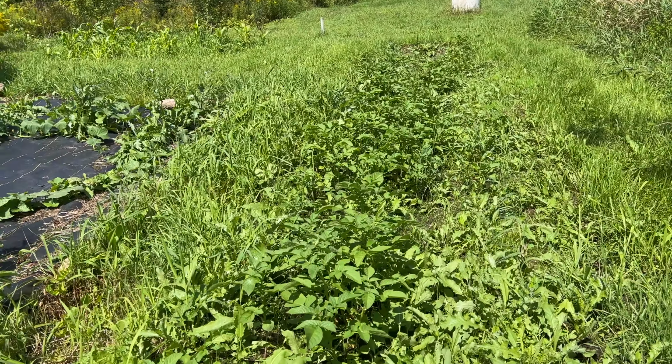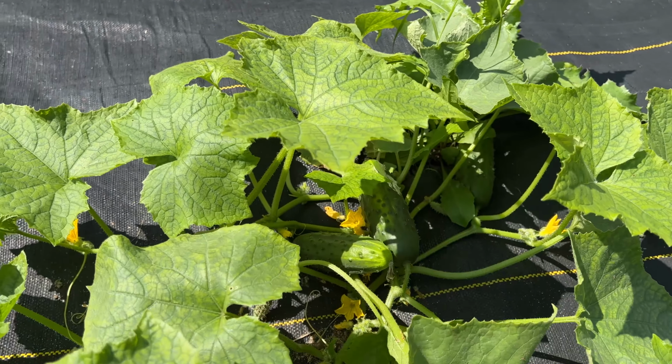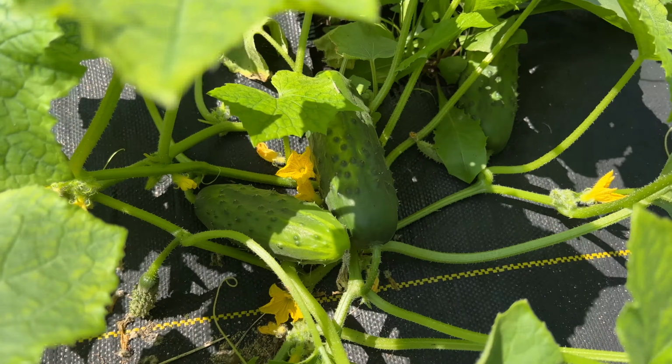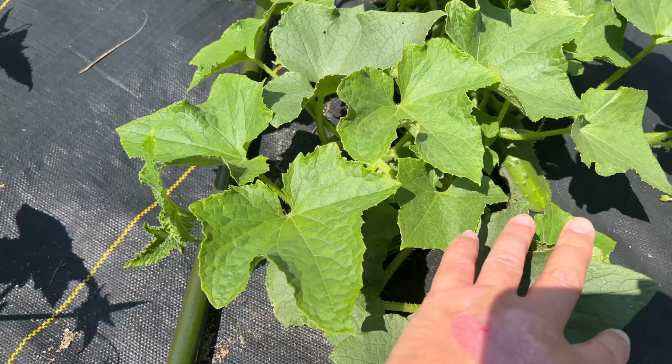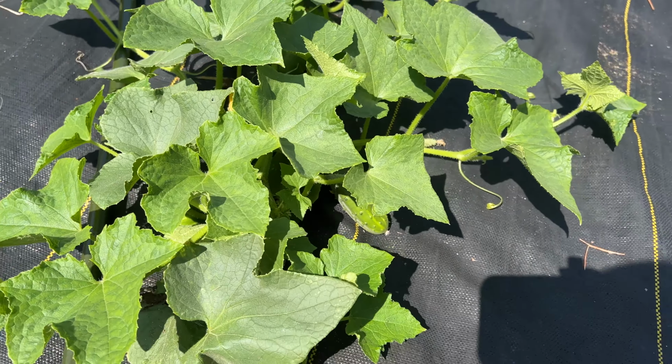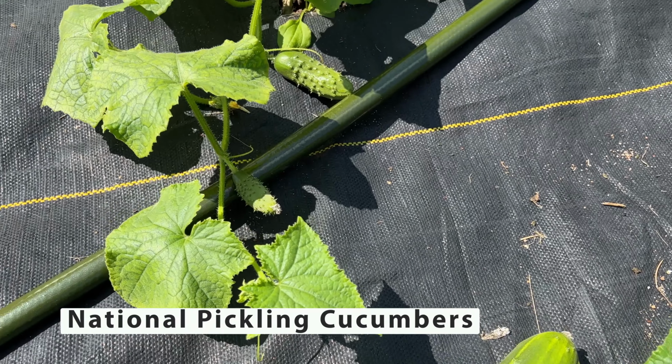Then we've got our cucumbers that have finally started to take off. It took them so long to start growing and spreading. I have collected maybe a handful. I've got a few cucumbers in here, and they're coming along. These are my pickling cucumbers, the National Pickling. I also have the Marketmore. We've got a couple other ones growing.